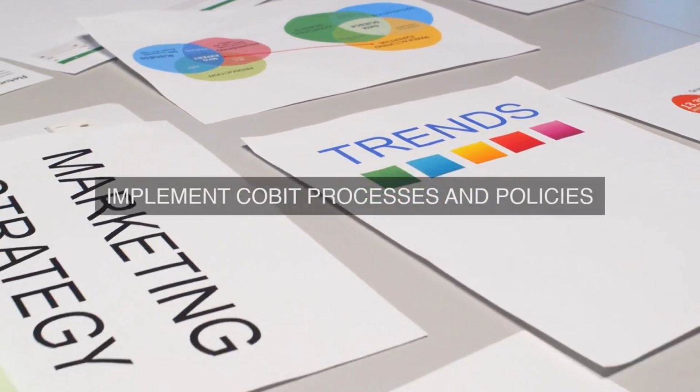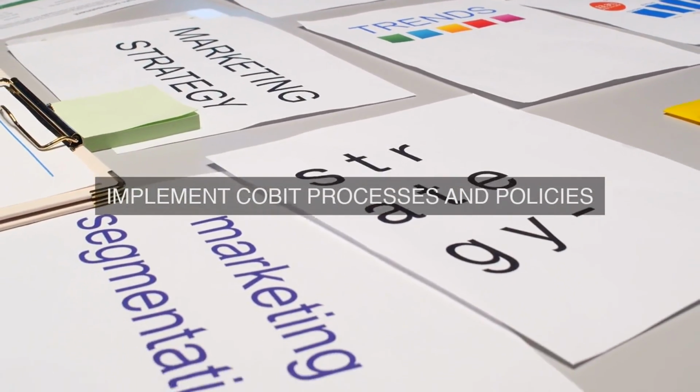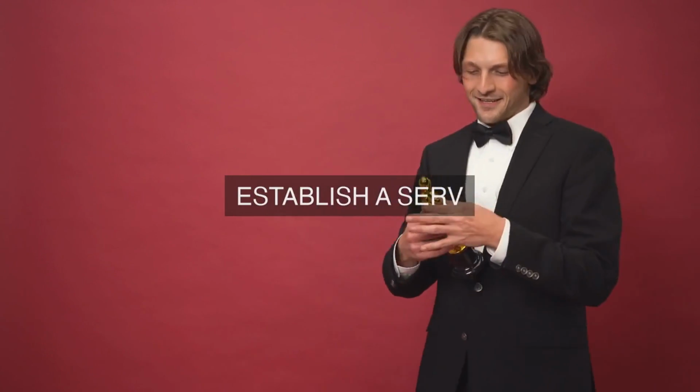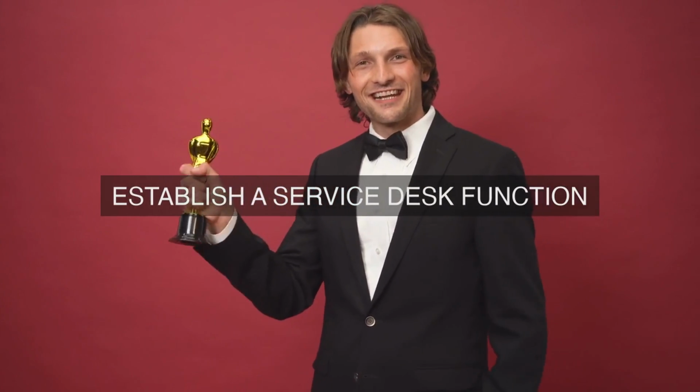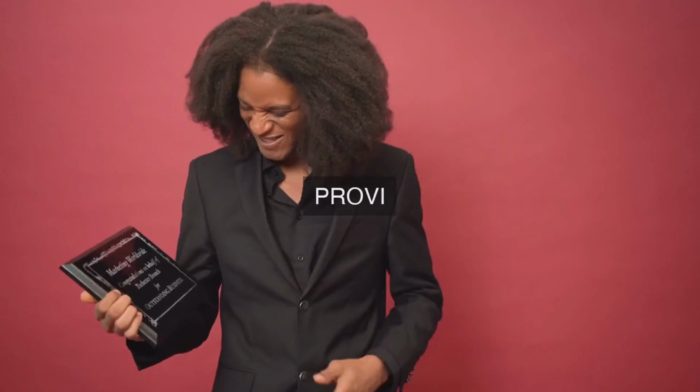Stage 2. Conduct a current state assessment. Perform a thorough assessment of the organization's current state, identifying strengths, weaknesses, opportunities, and threats, SWOT analysis. This assessment will help identify areas for improvement, prioritize efforts, and establish a baseline for future evaluations. The assessment should cover IT processes, policies, procedures, and current pain points.